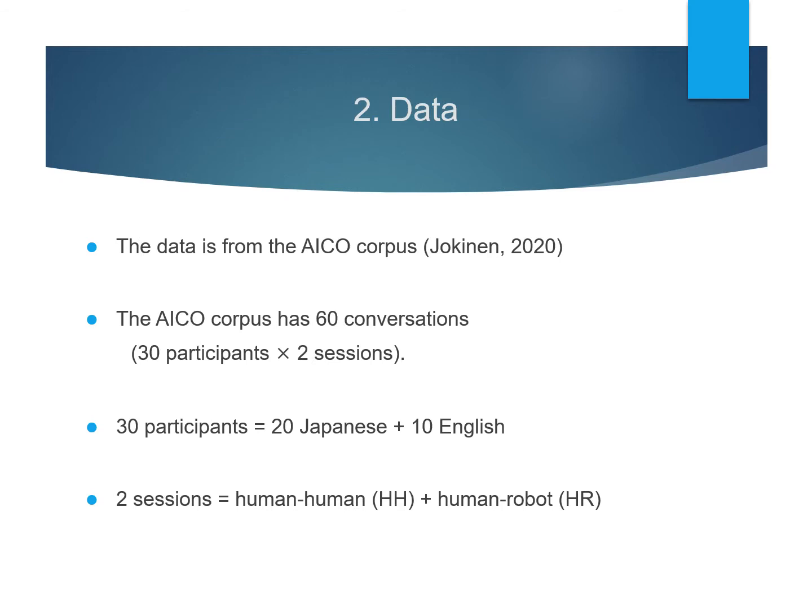The data is from the ICO corpus. This corpus has 60 conversations and consists of 30 participants, 20 native Japanese and 10 English speakers with backgrounds in Europe, US, and Southeast Asia, and they had 2 sessions, one with a human partner and one with a robot partner, for about 10 minutes respectively.